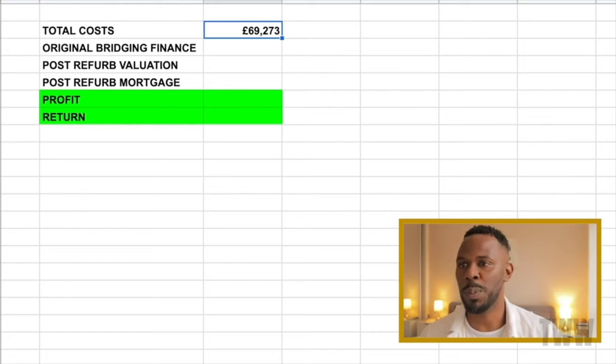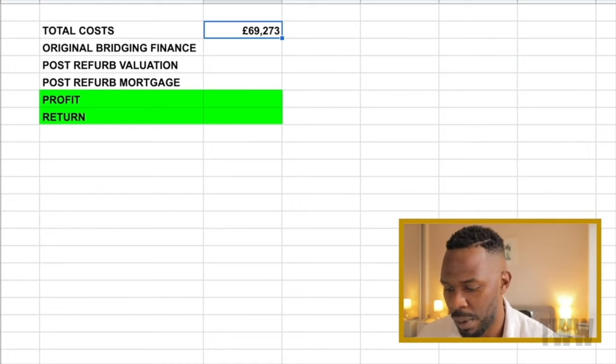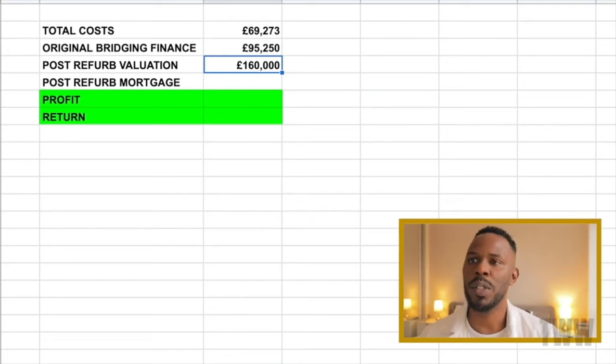So as we can see, the total cost for this BRRR refurbishment property was £69,273. I bought this property for £127,000 and I got bridging finance at 75%. So the lending that I took out on this originally was £95,250.